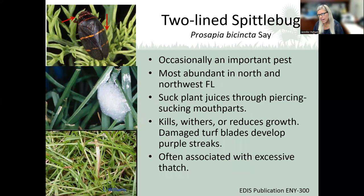You might see spittlebugs. I don't see these too often, but you'll see them now and then. If it looks like somebody spit all over your lawn or in certain parts of your lawn, that could be the spittlebugs. The top photo is the adult. And then in that mass of spit or foam are the young nymphs, and they're in there damaging your turf grass. They're an occasional pest. Usually North Florida will see them more than we see them down here, but they suck the juices out of the leaf blade, causing it to yellow and turn brown. It's often associated with turf that has excessive thatch.